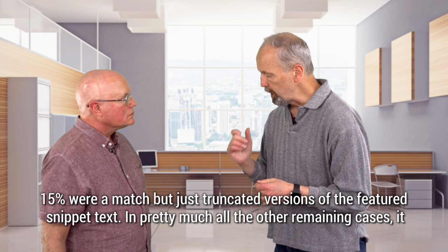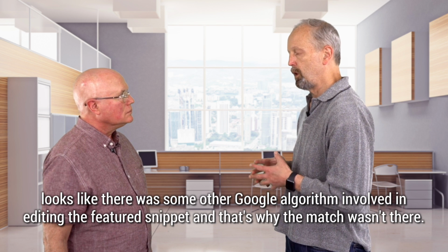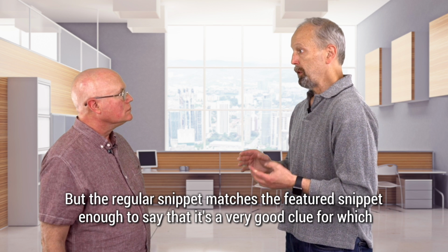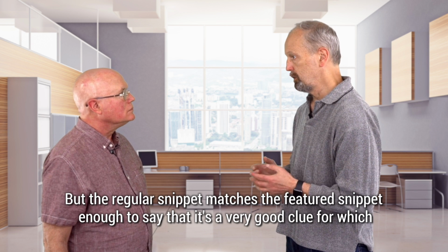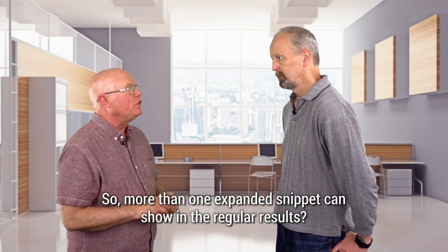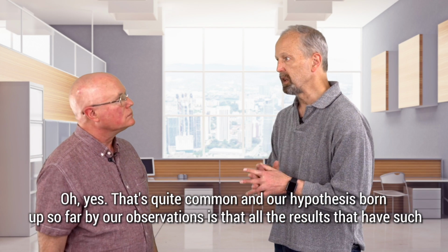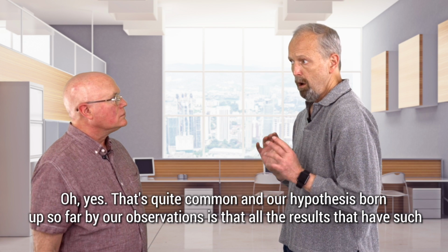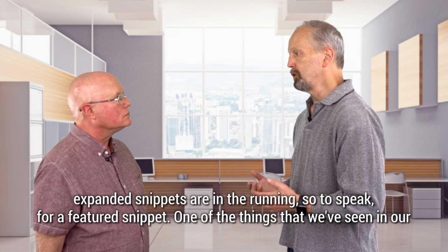In pretty much all the other remaining cases, it looks like there was some other Google algorithm involved in editing the featured snippet, and that's why the match wasn't there. But the regular snippet matches the featured snippet enough to say that there's a very good clue for which results Google is considering for a possible featured snippet. So more than one expanded snippet can show in the regular results? Oh, yes. That's quite common. And our hypothesis, borne out so far by our observations, is that all the results that have such expanded snippets are in the running, so to speak, for a featured snippet.